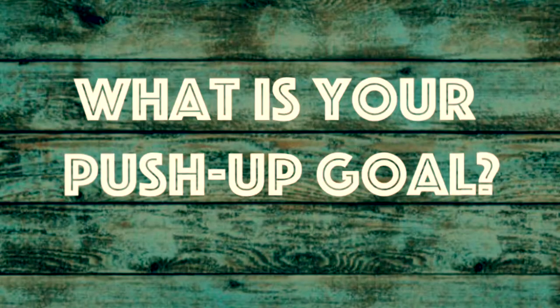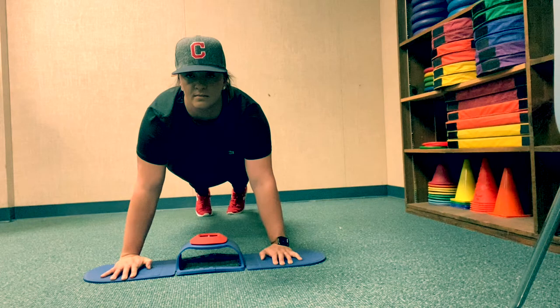Okay, exercisers, it's goal time again. What is your push-up goal for today? Are you going to try to do 2? 4? Are you going to try to go all the way to 10? Whatever your goal is, make sure it's either the same as yesterday or at least one more. We'll now begin the push-up section.